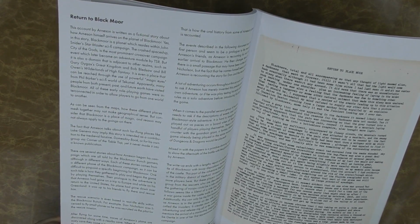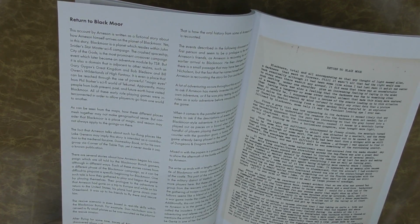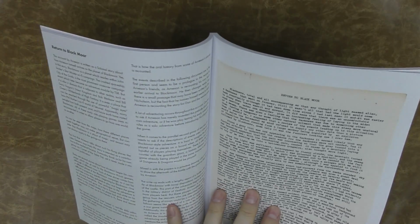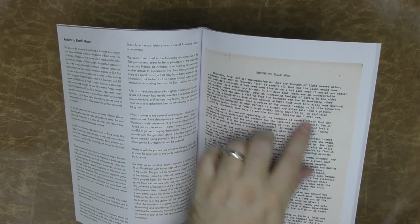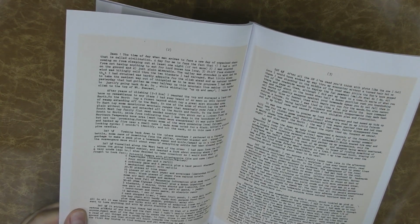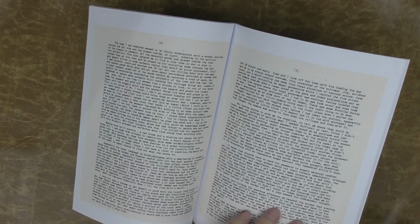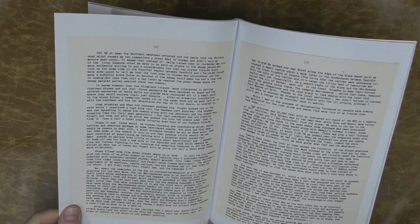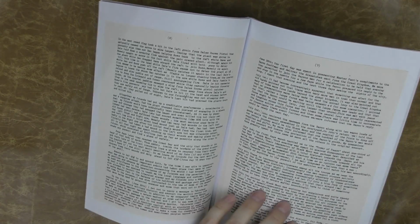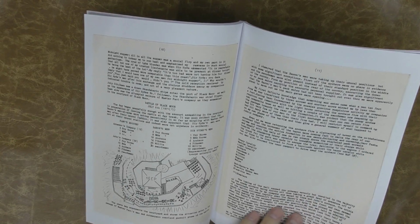Return to Blackmoor. So this is an account by Arneson written as a fictional story about how Arneson himself arrives on the planet of Blackmoor. Oh, excellent. Wow. And it's completely readable. It's great that it's reproduced so cleanly. Oh, this is great. That's worth the price of admission right there. Wow. Very cool. Several pages. Yeah, 9, 10, 11, 12.